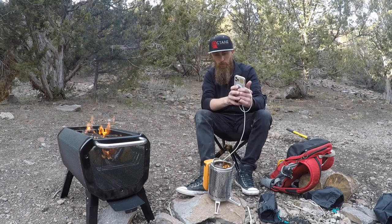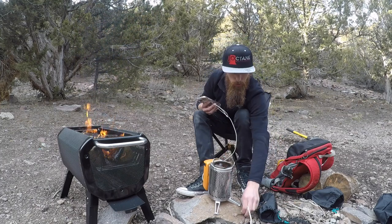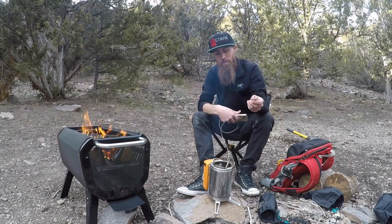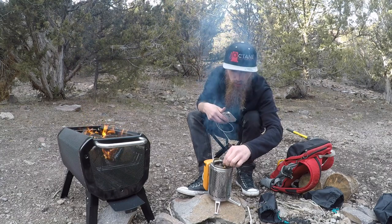You'll start seeing it. I mean, it instantly starts creating more fire when you add the oxygen. So you do have to keep this going a little bit. It would be more of a pain to deal with this one, I think, if you're actually trying to cook on it with that grill. So I think that's more of an emergency thing.